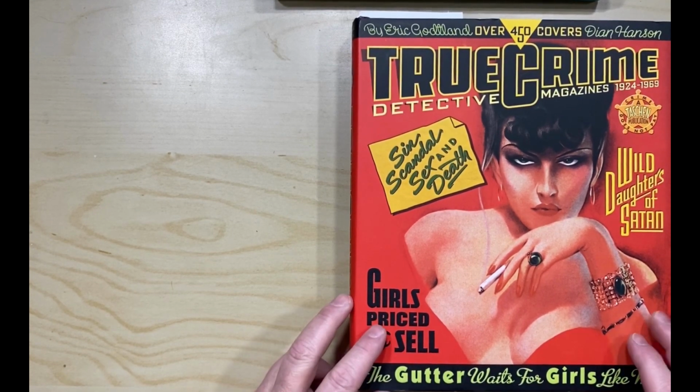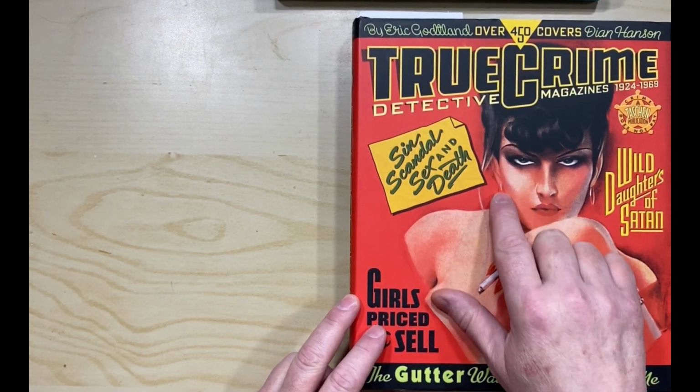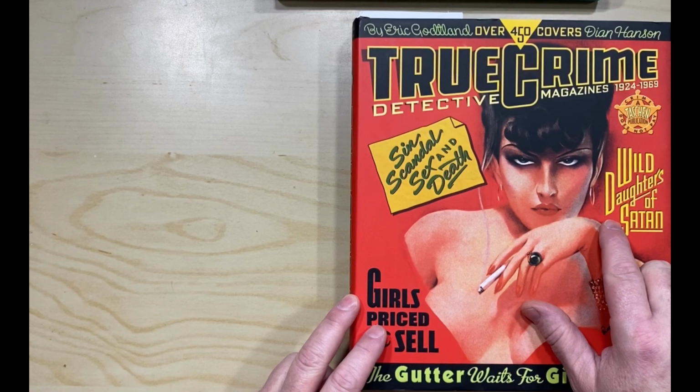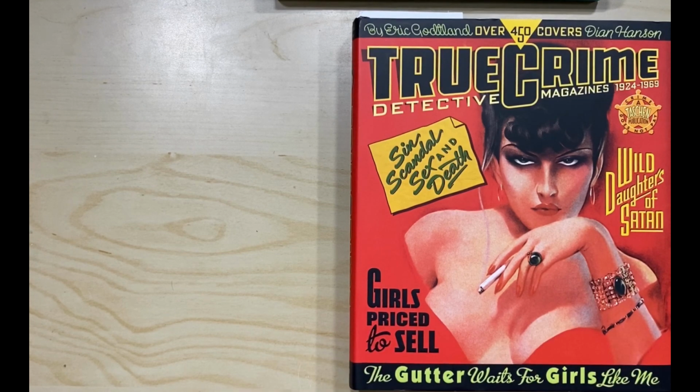And for today's episode, I'm doing True Crime Detective Magazines 1924 to 1969 by Eric Gotland and Diane Hansen. And this is a book from Taschen Publishing. I've covered one or two of their books already, and I've got plenty more of their great books. They're a German publisher, and they've done a lot of great books about magazine covers, American magazine covers especially. They're definitely worth checking out, all of them.